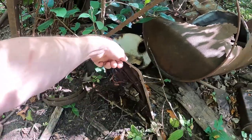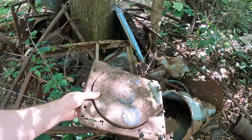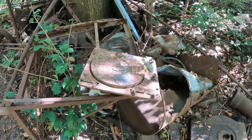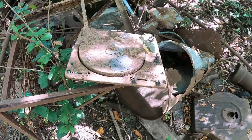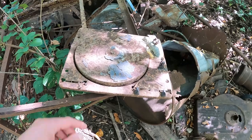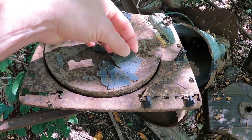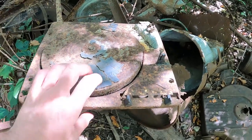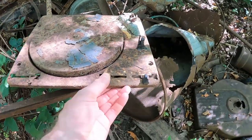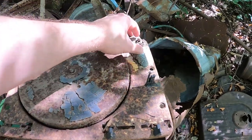This is an old record player, which I saw last time and I was gonna take it, but it's so rusted that no antique store is going to be interested in having this, but it's still cool to see. You can see some of the vinyl is still on here. Whatever record got stuck, maybe somebody spilled orange juice on there, but the sliders are still here. This is clearly a record player. This is where the needle was.